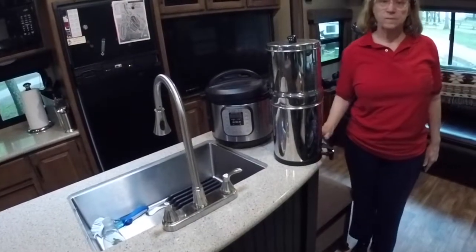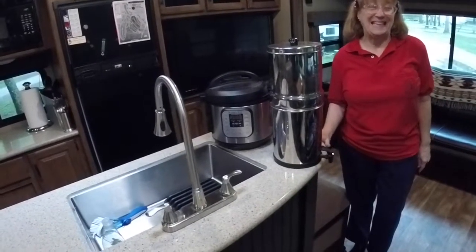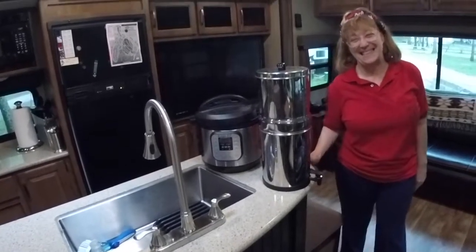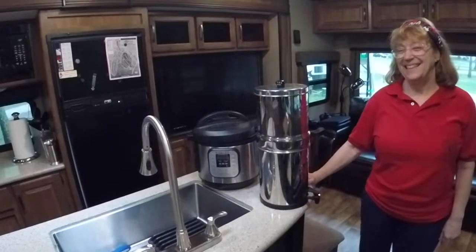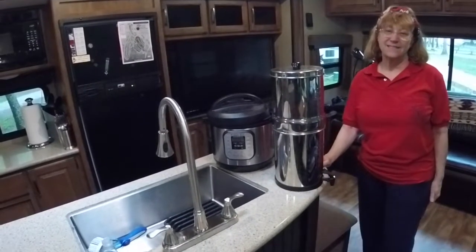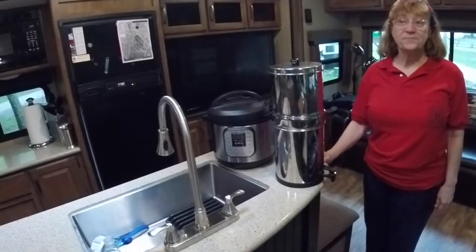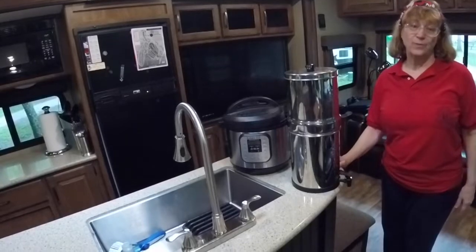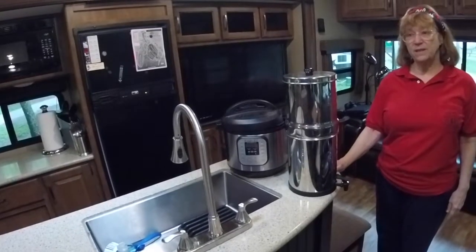Reputedly, you can put pond water in here and get good water out of it. We haven't tried that, I don't think. We'll just trust them that that's true. But for us, it gives us the same quality of water out all the time, and it's really good. And it tastes like water's supposed to. We love it. You don't have to go out and buy bottled water all the time, which can get to be a lot of expense and trouble.